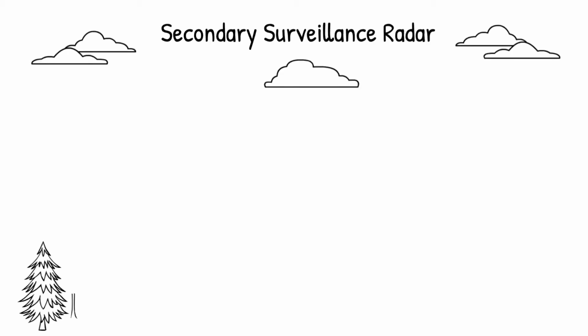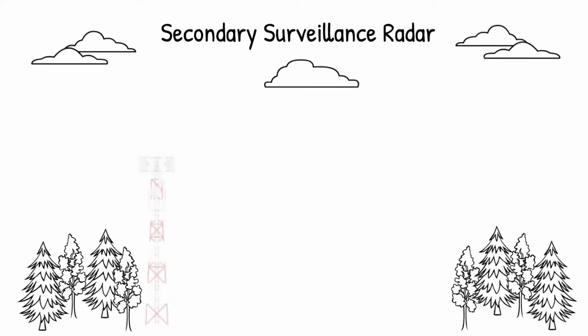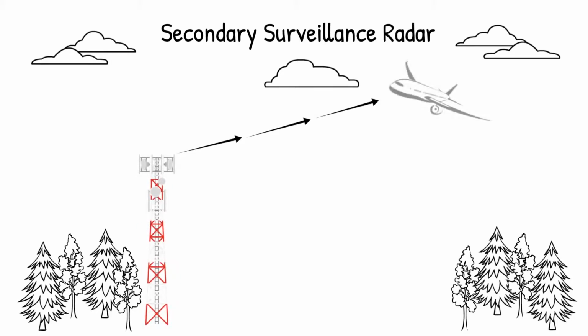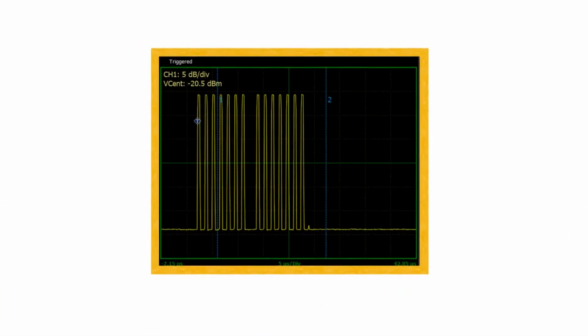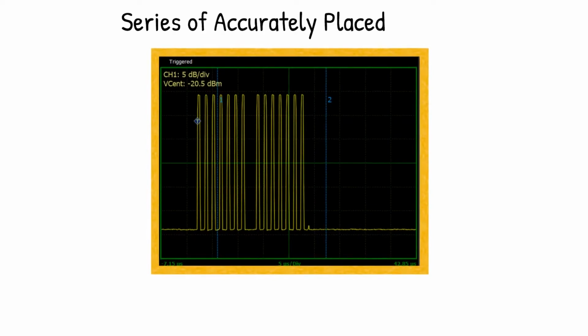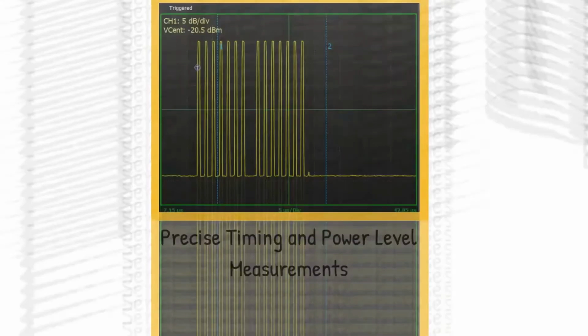Secondary surveillance radar, or SSR, is used to gather information about an aircraft. It involves a ground station that sends an interrogation signal to an aircraft's radar transponder, which replies by transmitting the requested data. Also known as identification friend or foe, SSR sends a series of accurately placed pulses, and these pulse trains require precise timing and power level measurements.